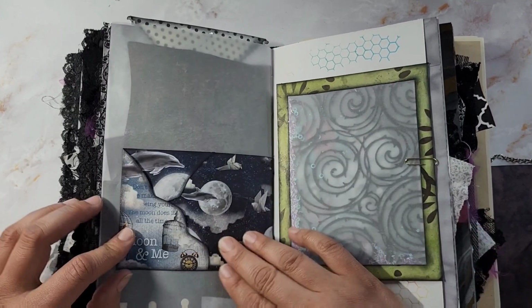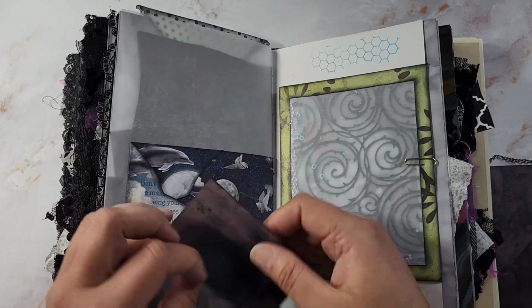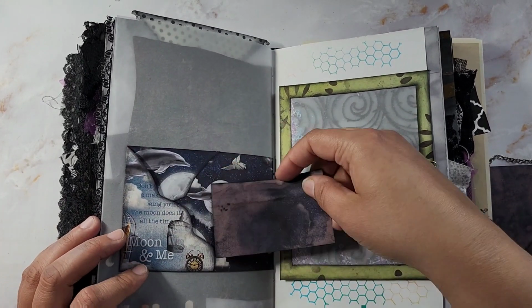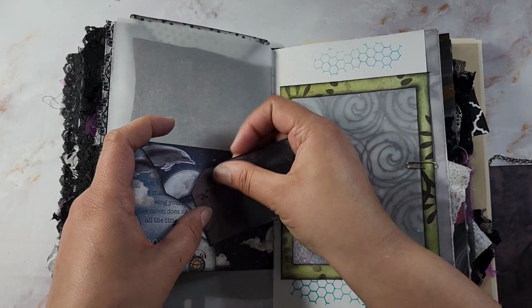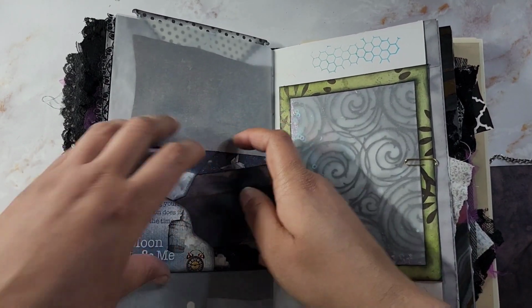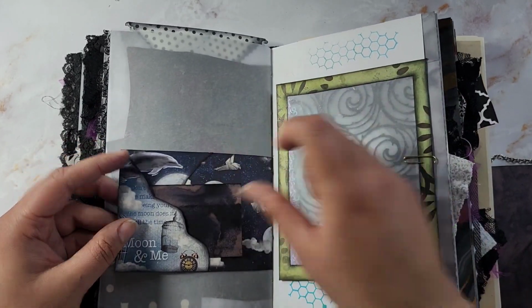There's a little journaling space here. This is a little double pocket, overlapping pocket. So there's space to tuck behind as well if I could get there. Super complicated. It's not. It's really easy. It's just me. But there's a pocket spot there and a little pocket spot there.